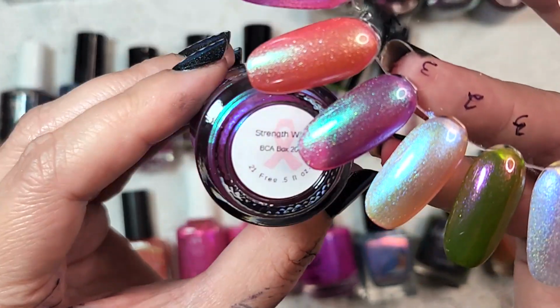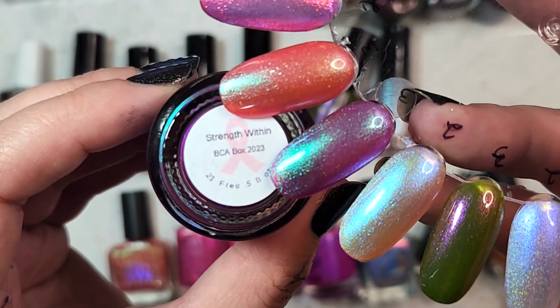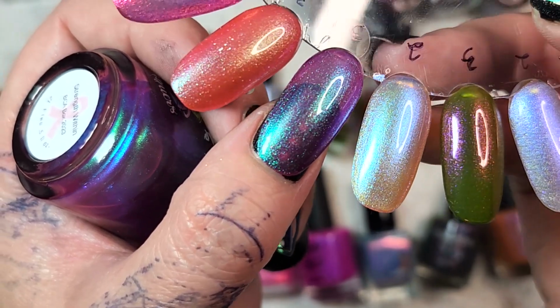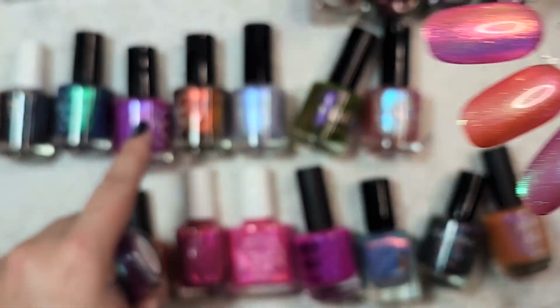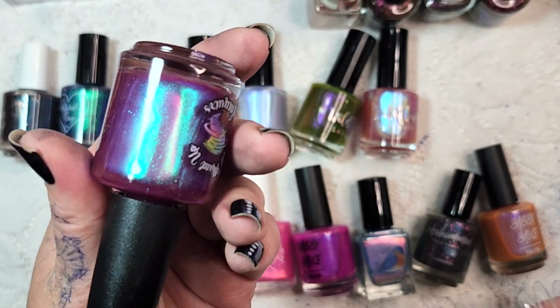The first one is All Mixed Up Lacquer's Strength Within. This one is in 3 coats with a glossy top coat. Now what I loved about this one is the tone of this purpley pink polish and of course that shifting shimmer. Now if I wasn't already planning on wearing the polish for days, this most likely would have been one that I was going to have on my nails next.